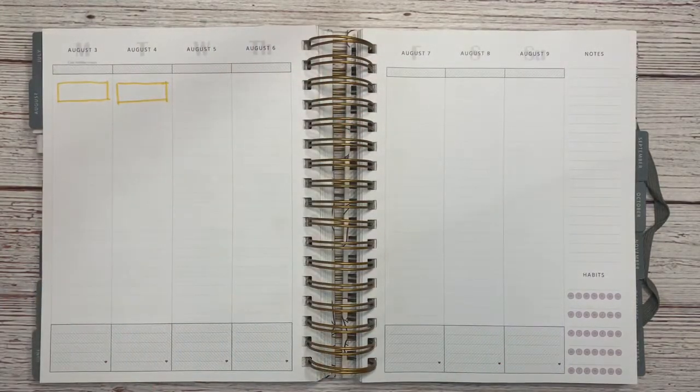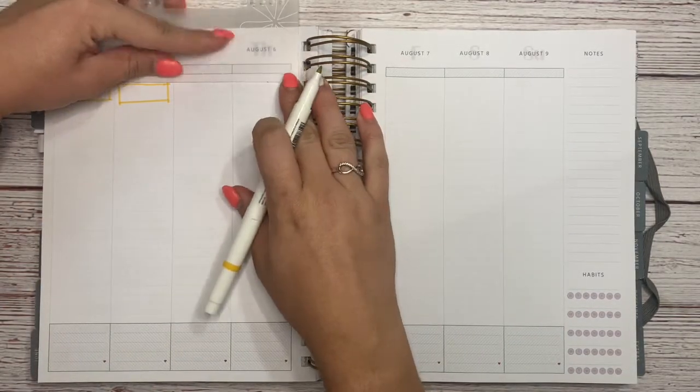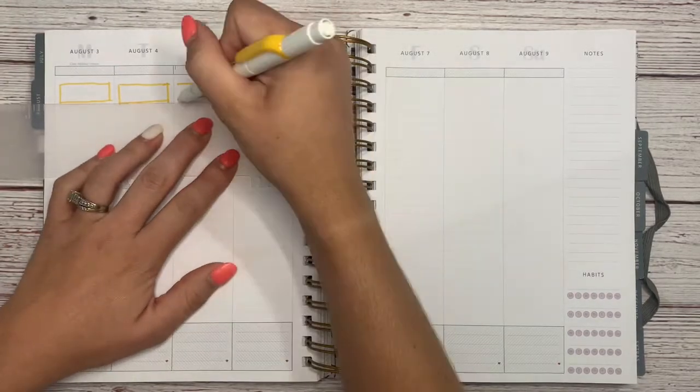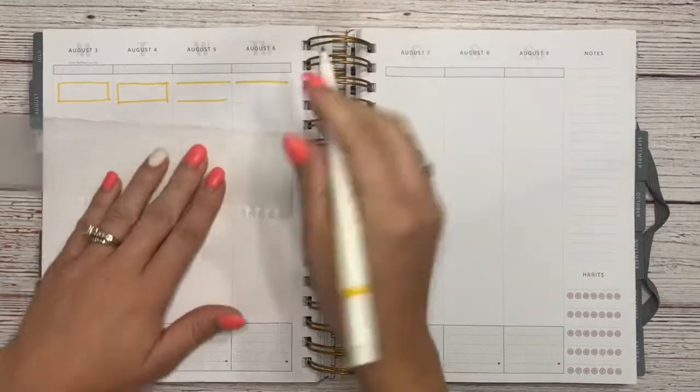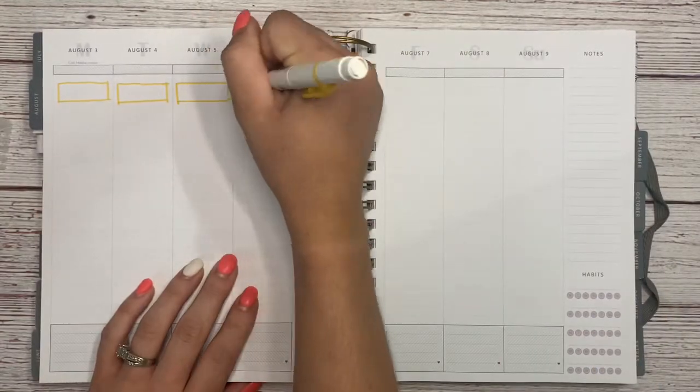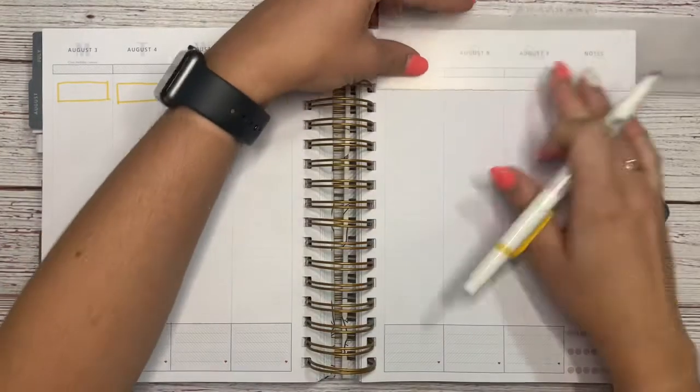So I'm just going to get started right away. I'm going to be working on my typical morning routine up at the front. I'm not really serious about having my boxes be perfect. It doesn't really bother me that bad, but I don't know. Sometimes I feel like it would go faster with a ruler.